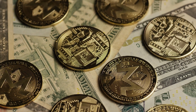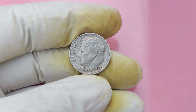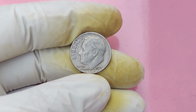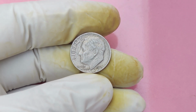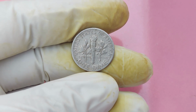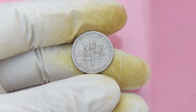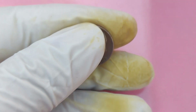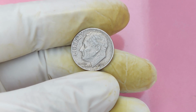In 1975, the U.S. Mint produced millions of dimes, but there's a catch. Most of these dimes were struck at the Philadelphia, Denver, and San Francisco mints. Philadelphia mint coins typically don't have a mint mark, but dimes from San Francisco usually carry an S mint mark. But in a strange twist, a very small number of dimes minted in San Francisco in 1975 left the mint without the S mint mark.